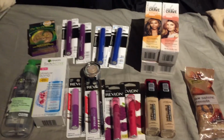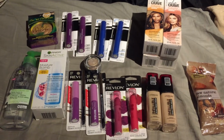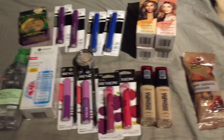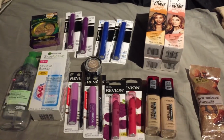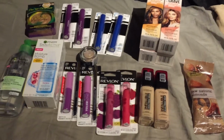Hey guys, so these are the CVS deals for the week of February 17th to February 23rd, I believe. And the deals this week are mostly on makeup, not on a lot of hair care, body care, home care things, which I'm kind of okay with, since we're spending 8% pre-coupon tax approximately, depending on your state.